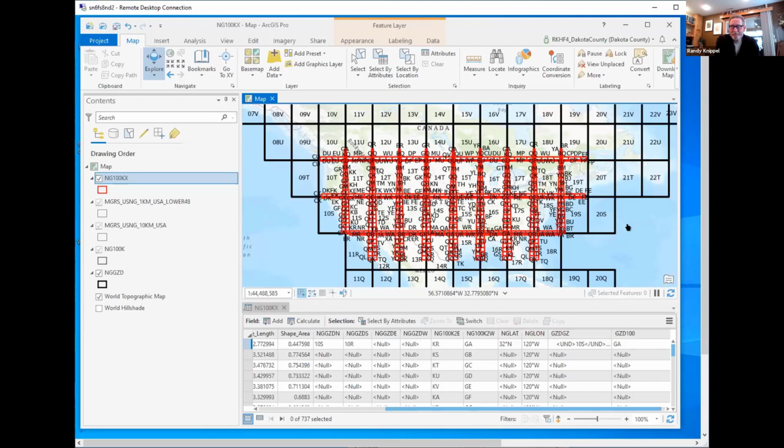Any questions? So Randy, I see a question. Should all layers in Pro be in the same projection and coordinate system as the USNG grid? No.